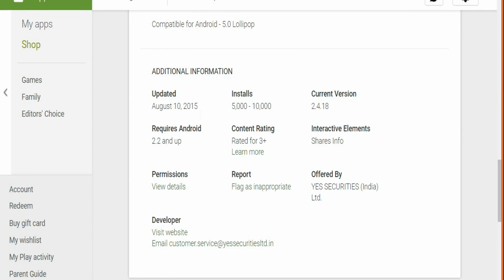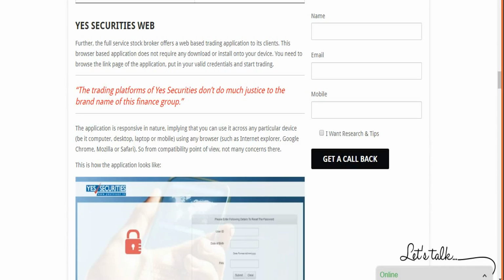Let's talk about the other trading platforms offered by the stockbroker. Hopefully they are better, but as far as the mobile app is concerned, you should not be using it for your trading. So we are using digitalblogger.com for reference here.